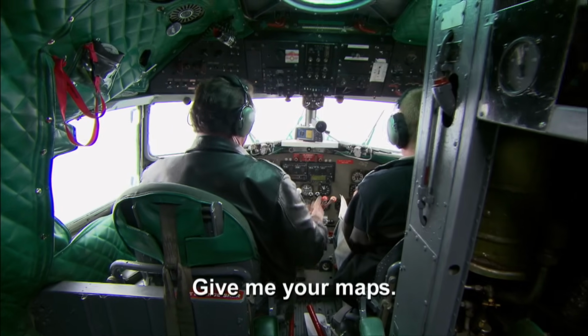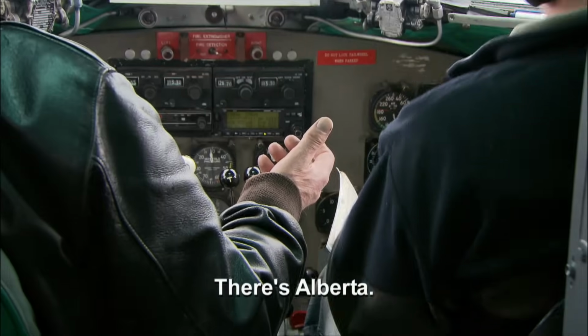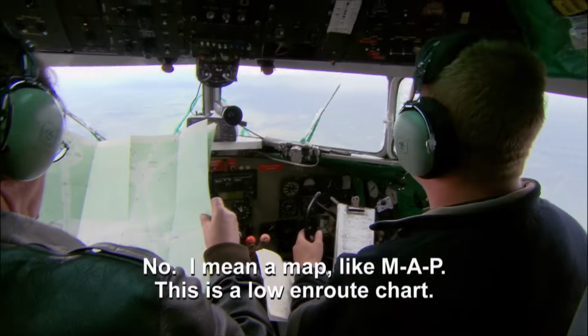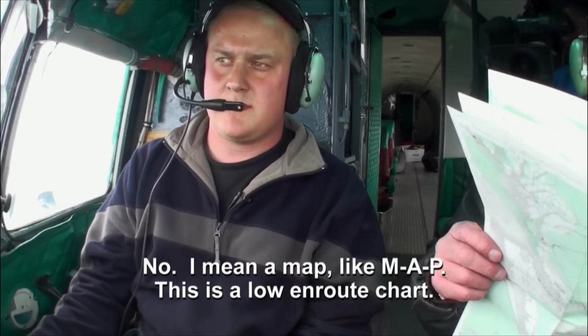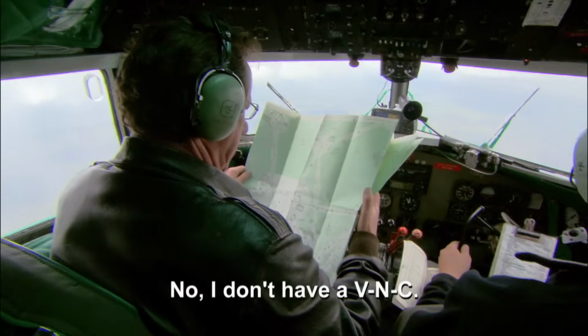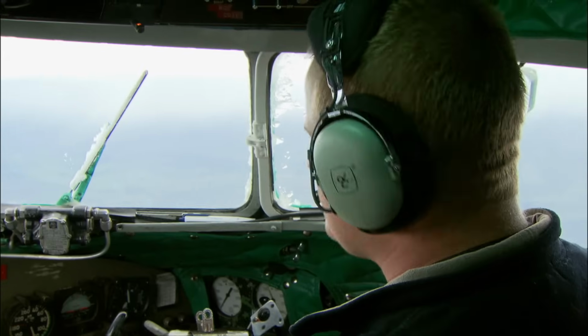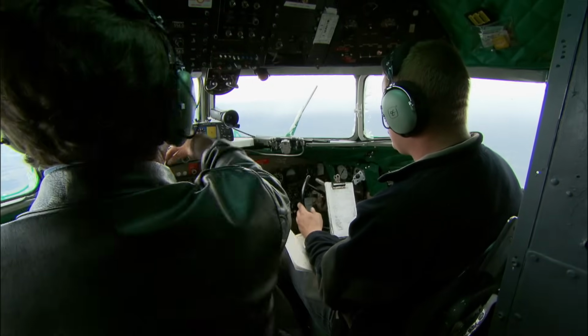He's got to show Joe he has the right stuff. Give me your maps there. There's Alberta. I mean a map like MAP. This is a low and route chart. No, I don't have a VNC stick. A VNC is a visual navigation chart that shows aviation information superimposed on a ground map. No, I need a map so you can see the ground that's on the map. And I was like, oh yeah, he wants that map, right?